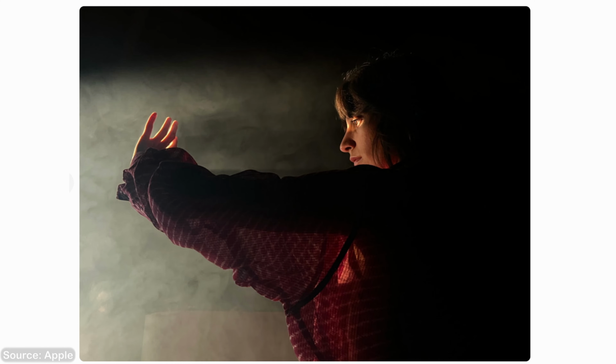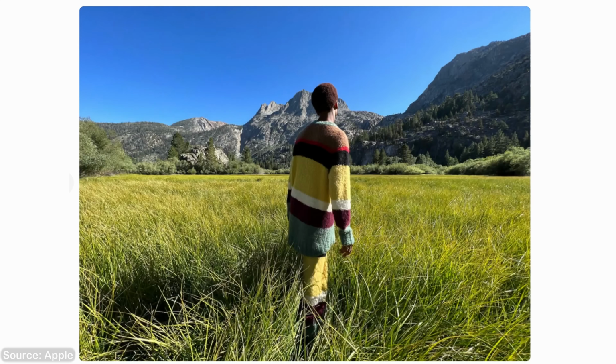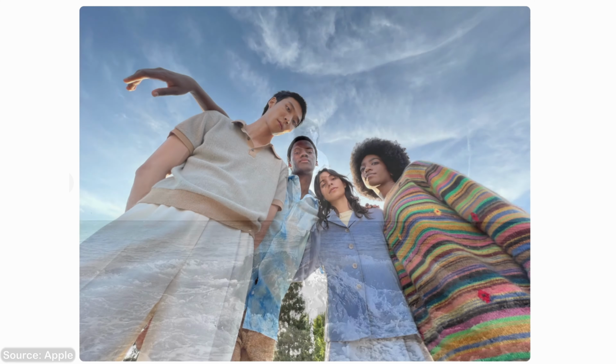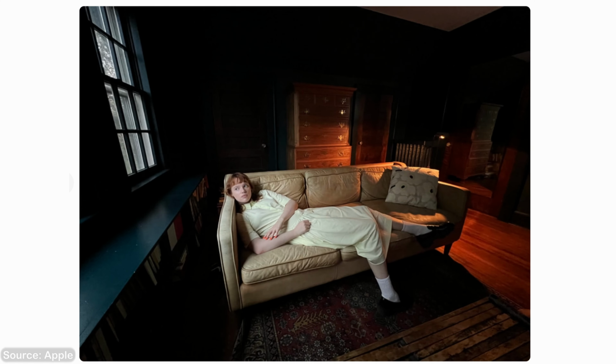A lot of these features are just going to the Pro iPhones, but if you're buying the 14 or 14 Plus, you're still getting last year's 14 Pro camera, which was just amazing, and it's still completely usable.